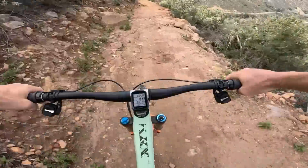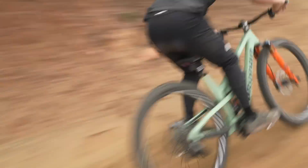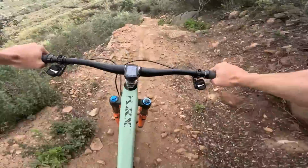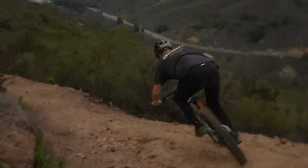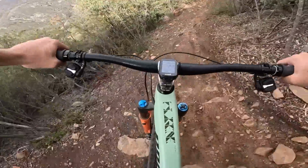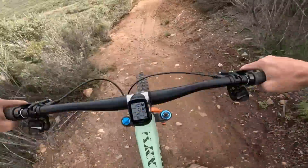I think it is working better. Very smooth. Get off the brakes. So the suspension does just seem to be tracking very well. And like when I let it off in the corners, it's nice.